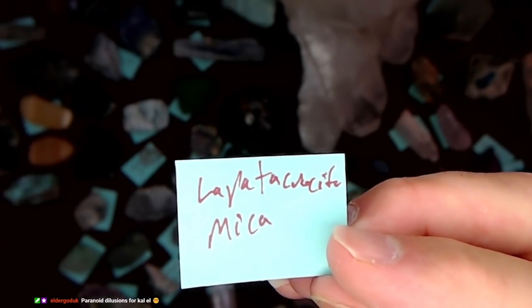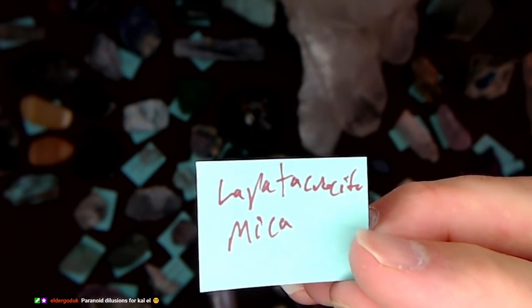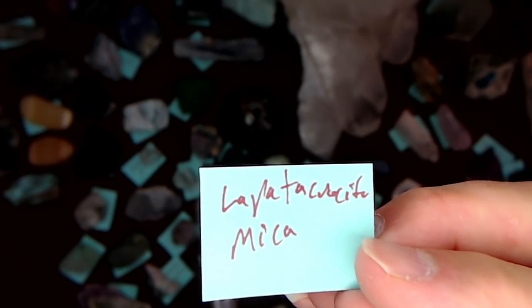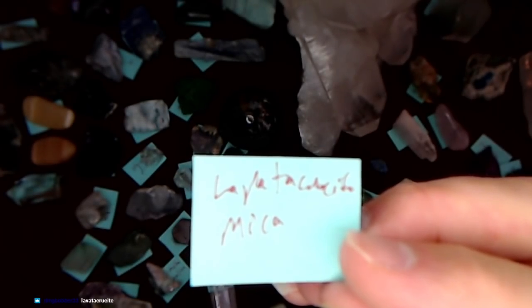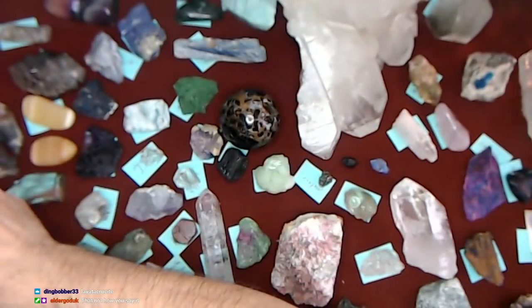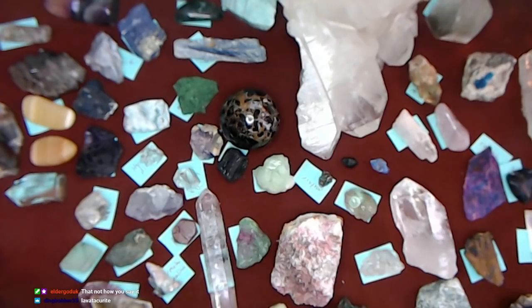Lapatacurite. Lapatachlorite. What in the calcite? It's a site. C. Lapatac. I don't know what the other two are. And then C-I-T-E, lavatacurite. Lavatacurite, oh yeah, that's right. That's a V, lavatacurite. I was writing this in the air, gang. So my apologies. Lava Caturite. Lava Caturite.